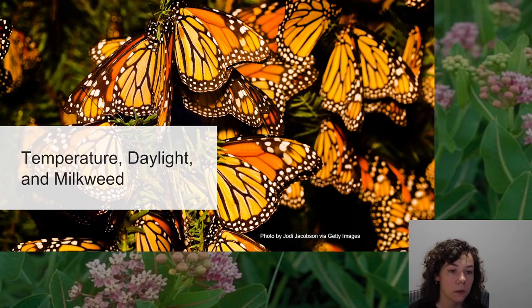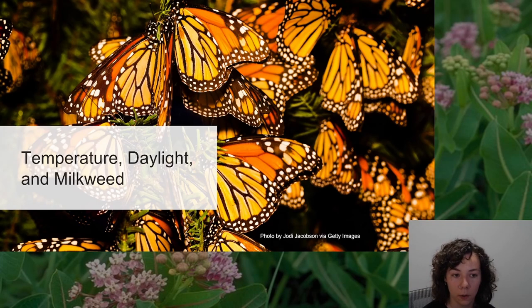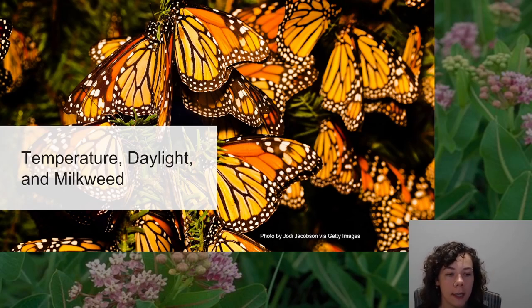Well, some butterflies that live for a very short period of time are only going to reproduce and then die. Butterflies that live for a very long time are going to migrate. And the indicators in their environment that determine their lifespan, and whether or not they migrate or just reproduce, is a combination of temperature, daylight, and milkweed accessibility. So scientists believe that temperature in part determines the lifespan of monarch butterflies.